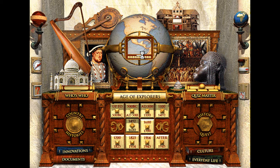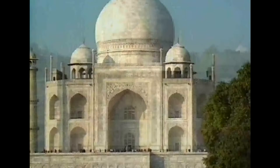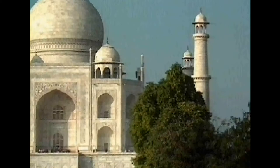Taj Mahal. The Taj Mahal is the most famous building in India. This white marble tomb stands on the banks of the Jumna River outside the city of Agra. 20,000 workers worked for 11 years from 1632 to 1643 to complete it. The surfaces are inlaid with intricate patterns of semi-precious stones. Shah Jahan is buried inside next to his favorite wife, Mumtaz Mahal.